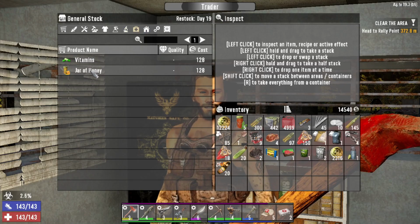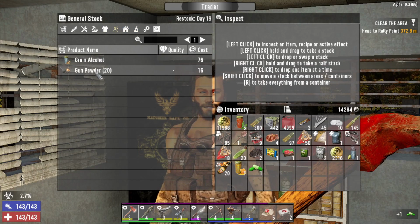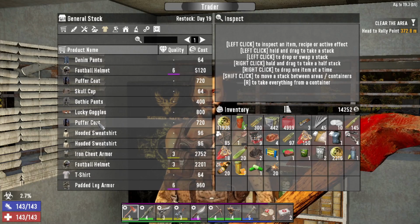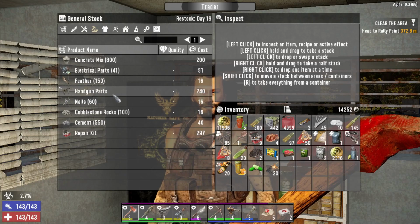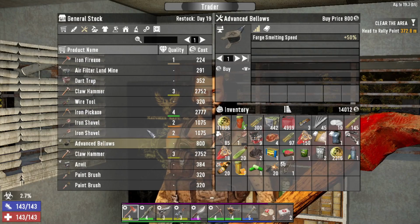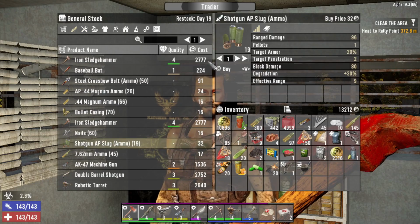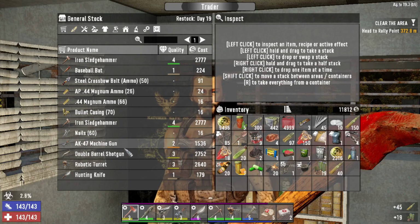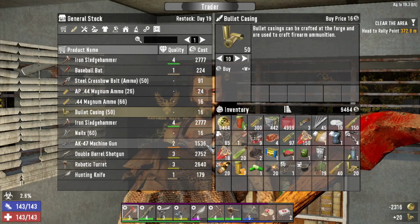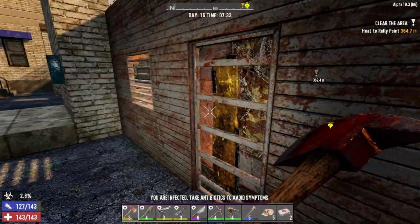He's got a cement mixer. Jar of honey. Vitamins. Gunpowder. Handgun parts. Advanced bellows. Shotgun slugs. AK-47 ammunition. Bullet casings. Whoops. No, thank you, survivor. Don't drop that on the ground. Soon, I get new merchandise daily. Yeah, you just broke me almost, man.